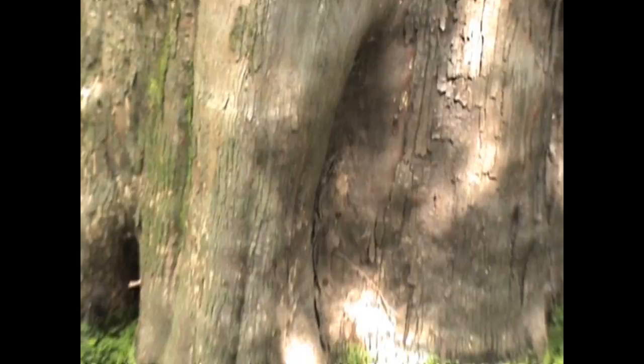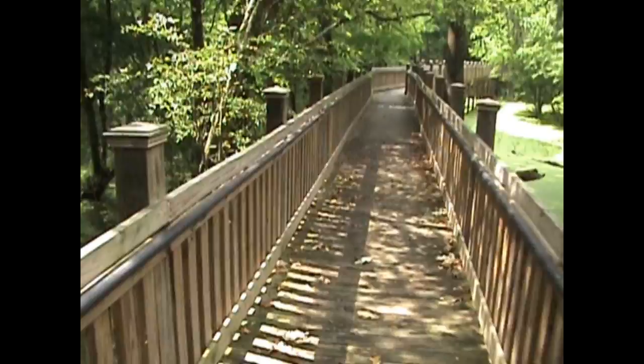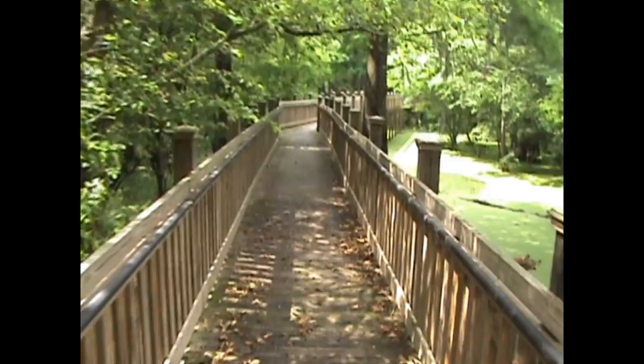Now the bald cypress not only grows in swamps where it requires a lot of water, it'll actually grow in different soils. It'll grow on dry land. It doesn't grow as big, because in the swamps it doesn't have as much competition.